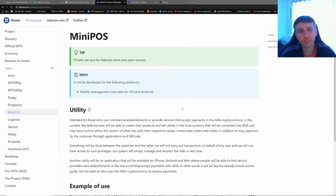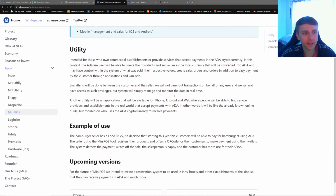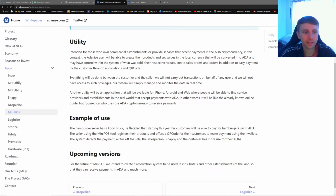Now here's where things start to get a bit interesting. There are many POS. So I believe this stands for payment of service, and they say their example is if there's a hamburger truck and he wants to sell you food and decides that he's going to accept ADA, then he will be able to set up the POS tool, and then it'll create a QR code for the customers. So you'll scan the QR code with your phone, and then you'll attach your wallet address, and the payment will go from your wallet address, and it'll send ADA to the QR code or to his wallet address, and that's how you will pay.